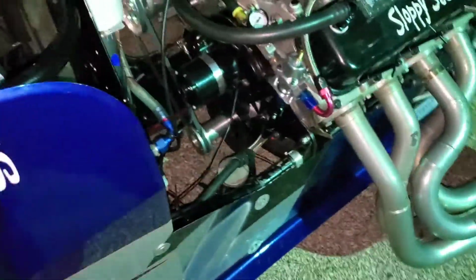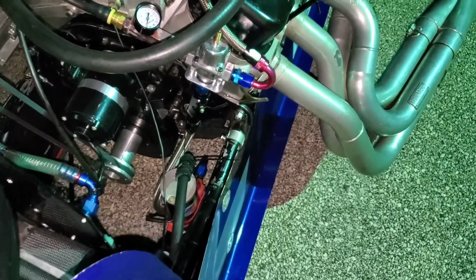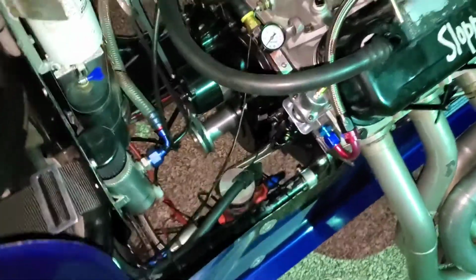We're making our second pass now. If you might have heard some popping, we were a little bit lean on the big end, and I was getting out of it at 330 anyway. Ran a 6.5 to the 8th, and it was a half-track pull, so that's decent.